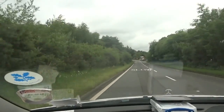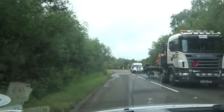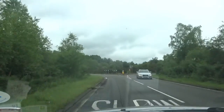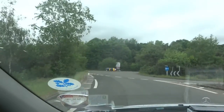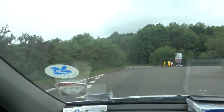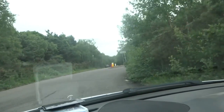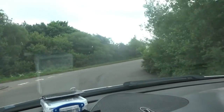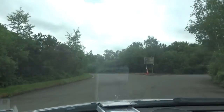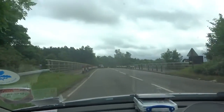So this is where we come up to the roundabout, where essentially we turn right in order to go over the motorway, and on our left is where the tank factory was. Usual thing with signs, all grown over. And Longcross Road we go past after going over the motorway.